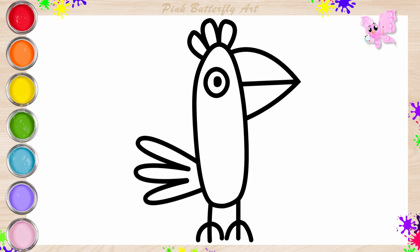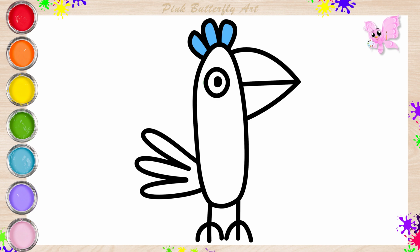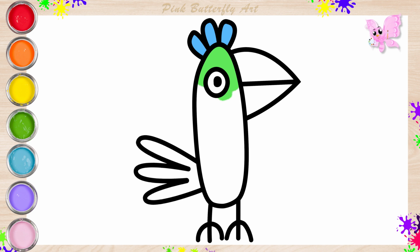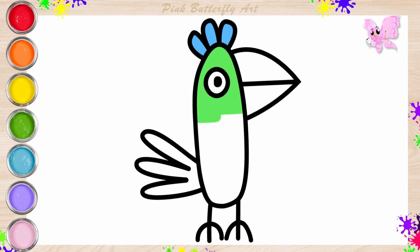Are you excited? Let's add color to Polly Parrot together. Polly Parrot has light blue feathers on her head, a red tail, and green feathers overall. Her beak is yellow.